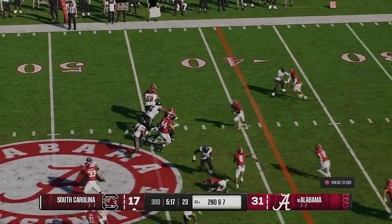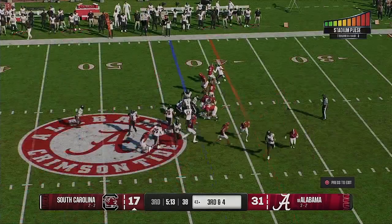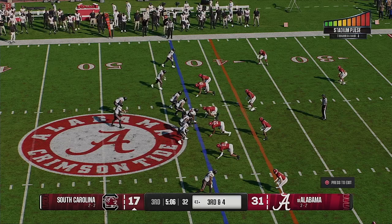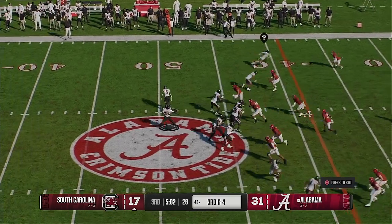They'll try the run. One step wrap, two step squeeze. This junior knows how to get him on the ground. And this offense just can't afford not to get the first down here, already trailing big, and the clock is not their friend.